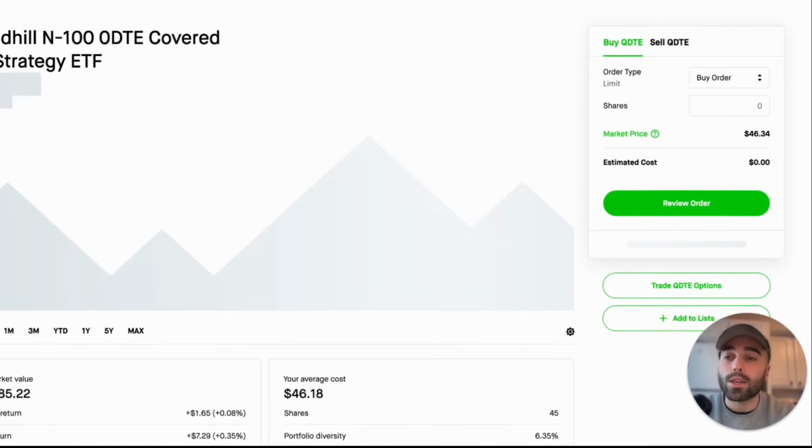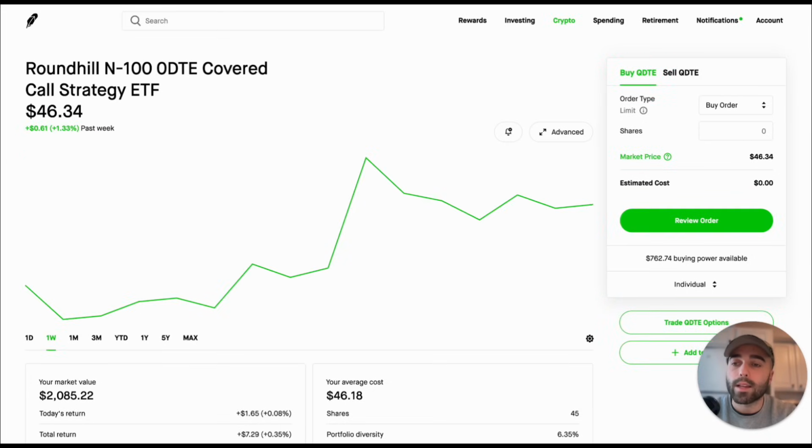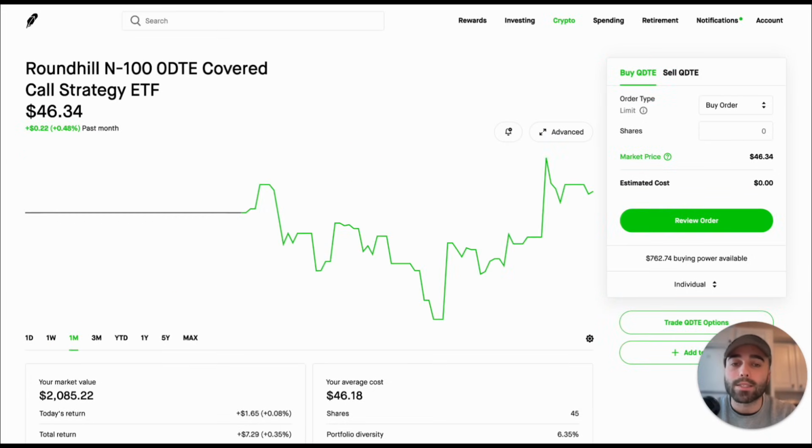Let's take a look at my QDTE covered call strategy ETF. And I have about $2,000 in here. Now I would like to get about 50 shares of each of these. I'm going to build up these positions slowly. As you can see, this one is down 0.03% today. Let's take a look at the past week. It's up 1.33%. And over the past month, basically since inception, price return alone is up 0.48%.